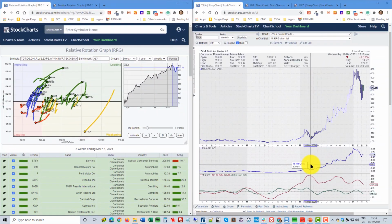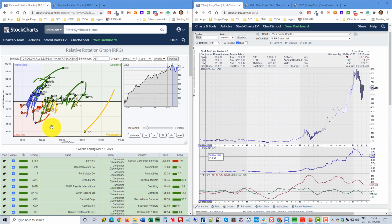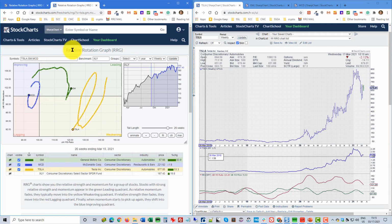If we dive into the members of the consumer discretionary sector and throw them at an RRG, then this is the image that you get. And you can see that there are predominantly trails moving into the northeastern direction, and this one here of Tesla is standing out and sort of offsetting all the others. What I've done here is I've singled out three tails that I think are worth our time, or maybe most interesting. And they are Tesla, General Motors, and McDonald's.